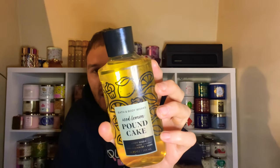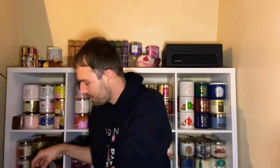Oh, it smells just like last year's. Oh, so lemony. This one kind of smells a little fresh. Get that vanilla, that glazed icing, and that pound cake is absolutely delicious. I cannot wait to try the Ice Lemon Pound Cake full body care this year. I'm so excited to finally have it.